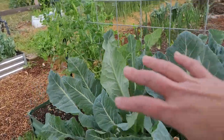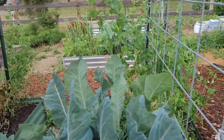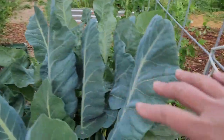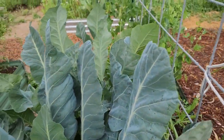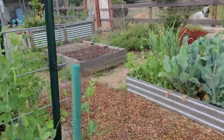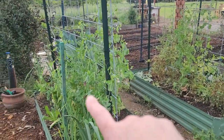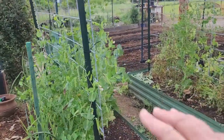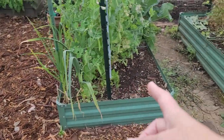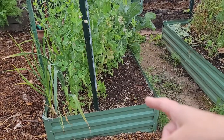This bed is going to look the same. All of these beds, these three beds, this one here, that one, and that one, are going to have tomatoes on one side, and then on the other side, there's a little bit of a narrow side. These will be the tomatoes, and then on this side I'll do peppers, and then I was hoping to do bean seeds along in here.